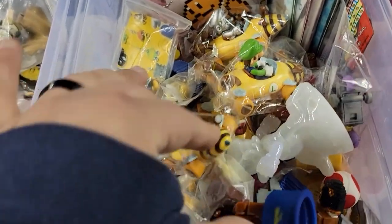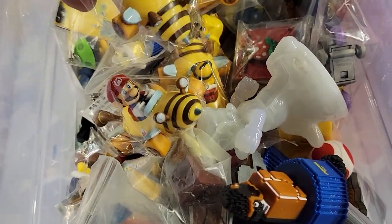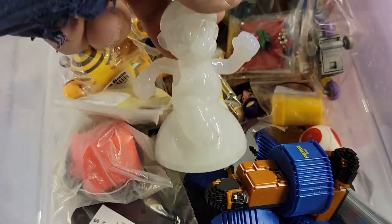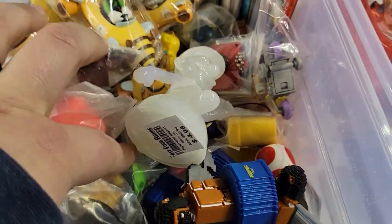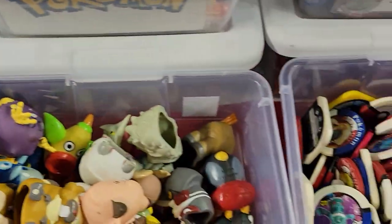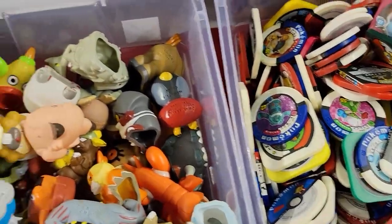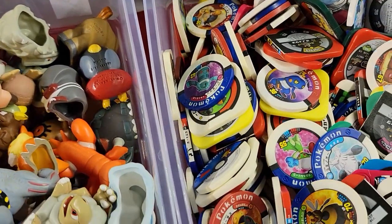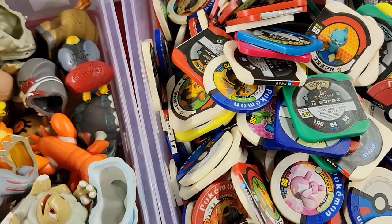What do we got in here? Dude, this Mario stuff is cool, too. All kinds of cool little figures and stuff like that. Man, I would have gone crazy for this stuff when I was a kid. Okay, I just want to touch these coins, man. Sorry. Just, you know, ASMR folks. Hear that. Listen to that. Oh, yeah.